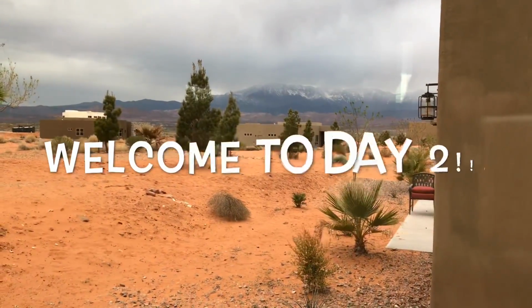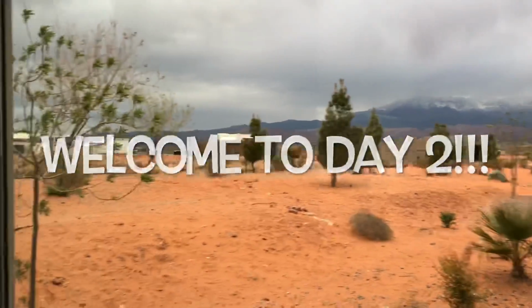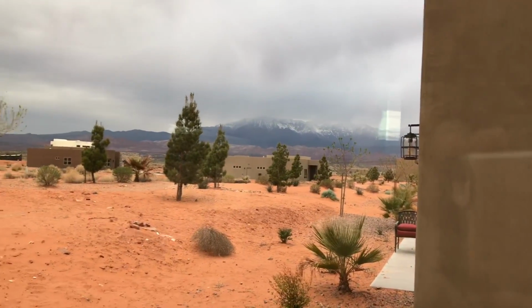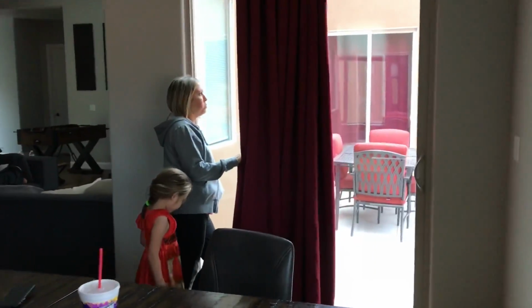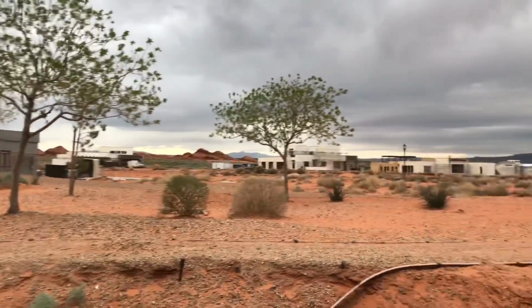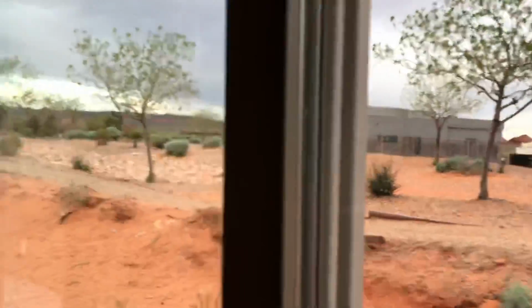So it's day 2. We are just waking up. Everybody's starting to slowly wake up, but look at the view that we have. We're about to get some rain, which is fine because we like each other, so we can be inside. How'd you guys sleep, Lene? We slept good. You did? Oh, good. What about you guys? I didn't. You didn't sleep good? It always takes me a couple of days to get used to a place. Yeah.